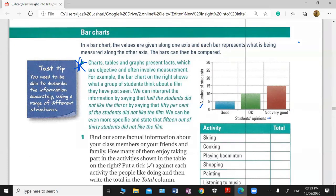Now if someone asks you, what is this bar chart about? You can simply say, this bar chart is about the number of students who went to watch a movie, and this bar chart explains how many students liked the movie and how many students didn't like the movie, and you can just get an idea how the movie was. We can interpret the information by saying half the students did not like the film, because 15 say not very good. So half of the students didn't like the movie.